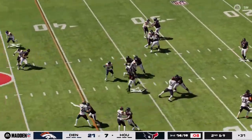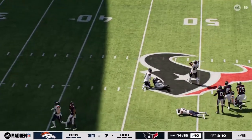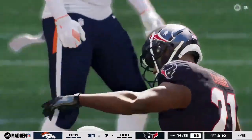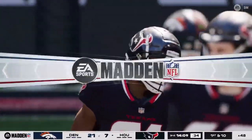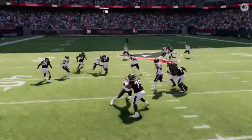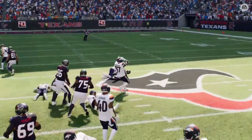They run it again with Chubb. And he'll be taken down, but not before they work it across midfield. That's good for 21 yards and a first down. First and 10 at the 40-yard line.